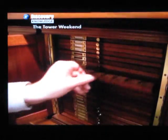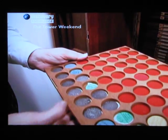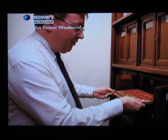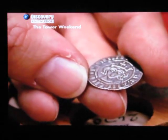Many coins minted at the tower still survive in the British Museum's collection. And here we have one of the coins that was produced at the brand new Tower Mint in 1279 to 1280. The silver groat, it's a brand new coin, it was worth fourpence. The more usual coins, produced in vast quantities, were the silver pennies, such as these. This is one of the very early pennies of the recoinage of 1279.